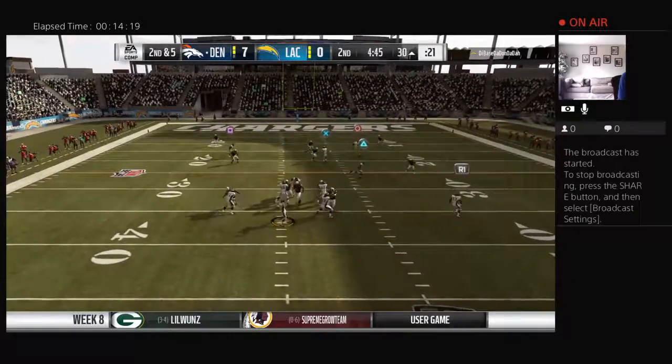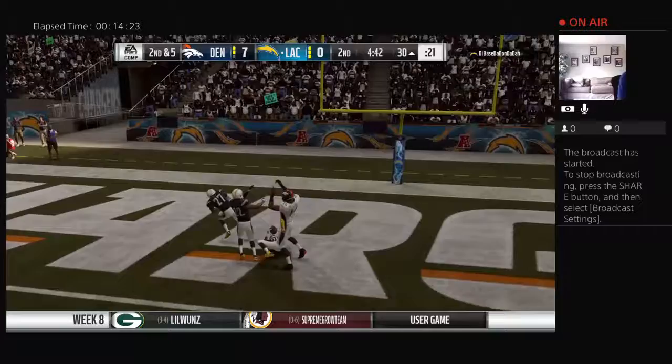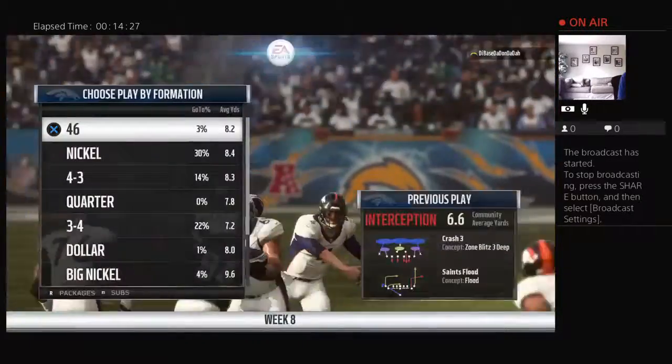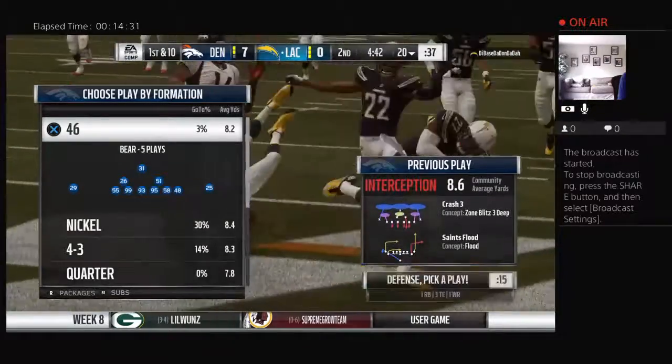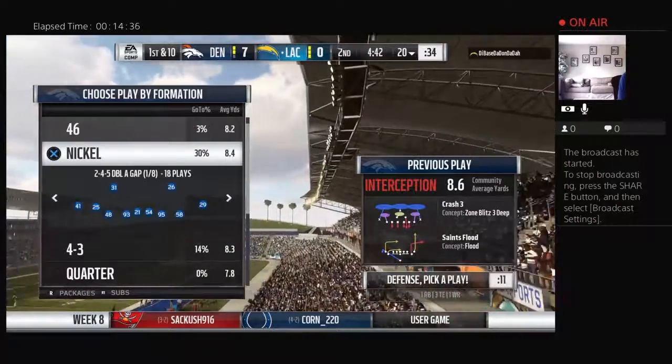Here's Keenum now on 2nd down. And it'll be intercepted. Picked off by Casey Hayward. And a big turnover there as his guys will get the football back. He's at it again, Charles. He had the pick 6 last week. Not a pick 6 here, but an interception.